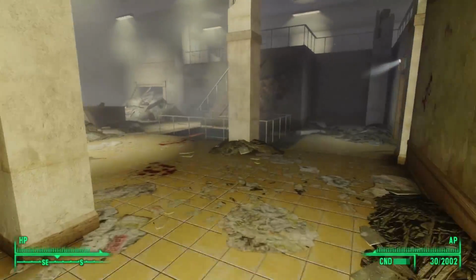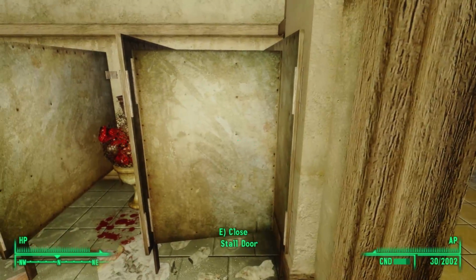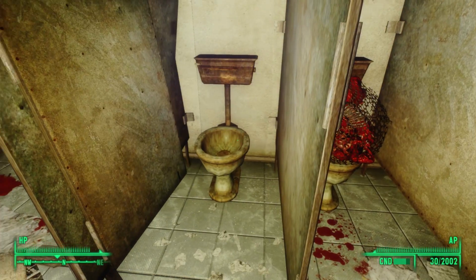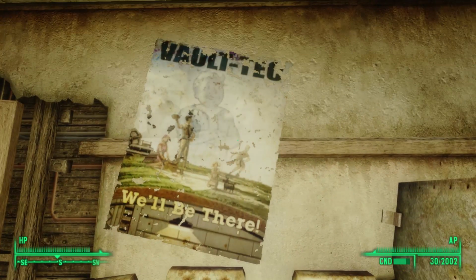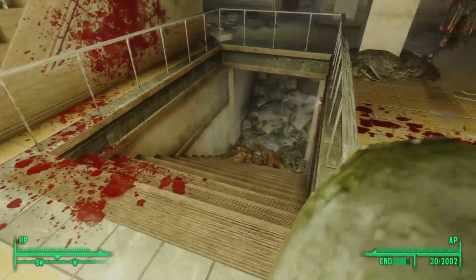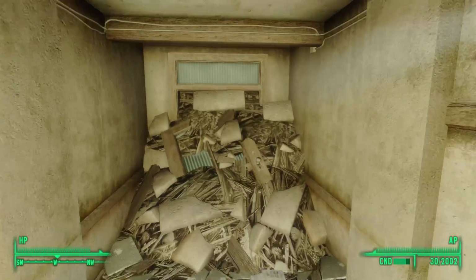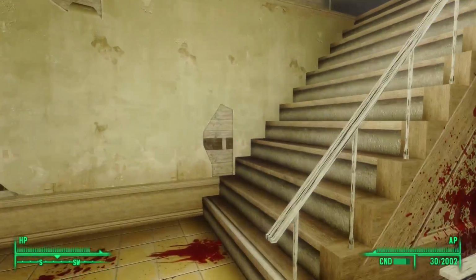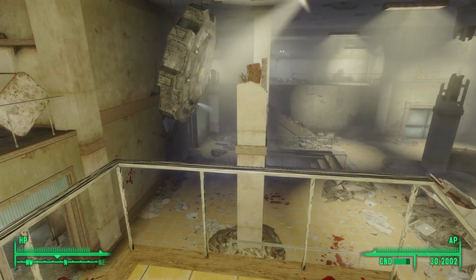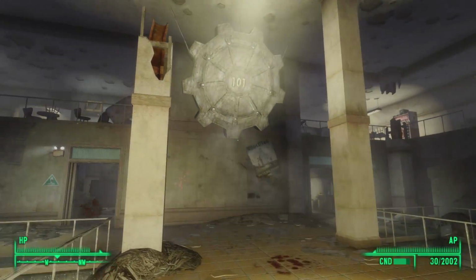Heading out, we can explore the men's bathroom to the southwest. Here we see that the super mutants had begun to move in. We find gore bags littering the floor, one in the stalls and one by the urinals. And on the wall we see a sign, Vault-Tec will be there. There's another staircase leading to the basement to the southwest, but like the northwestern one, it also is completely caved in with rubble. All the other hallways and doors leading out are completely blocked, leaving the staircase to the southwest our only avenue forward. However, before we go up, we see something interesting hanging from the ceiling.